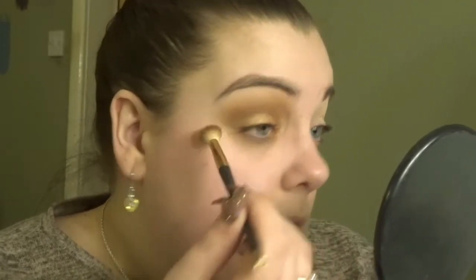Bringing it out to my outer corner as well, because we're going to blend that a little bit with a darker shade, but I want that laid down everywhere. That colour is gorgeous. You see the shimmer on that? And I'm actually going to go in with the first colour that we used, because that shimmer in the crease is looking a little bit patchy, and I'm going to blend.